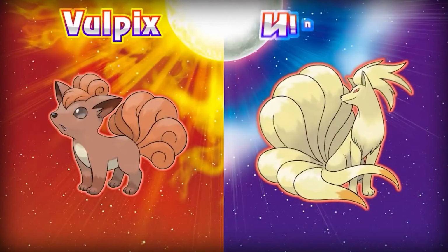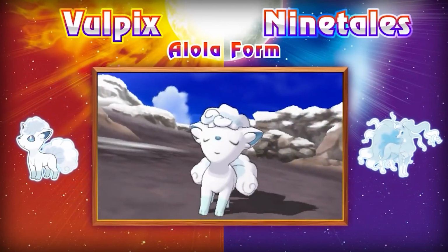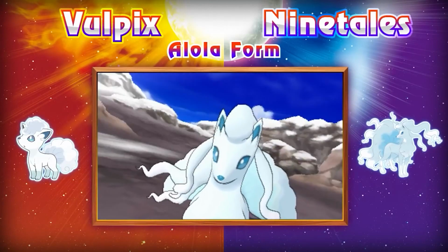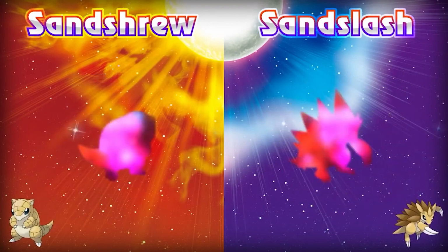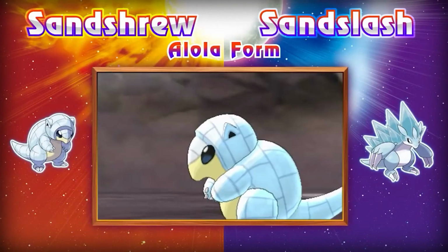For the first time, Sun and Moon introduced brand new Alolan forms for older Generation 1 Pokemon, giving these Pokemon brand new forms and types. This is not only a cool way to add new forms for older Pokemon in a generation that sadly doesn't include Mega Evolution, but it also mimics the way that evolution works in real life.